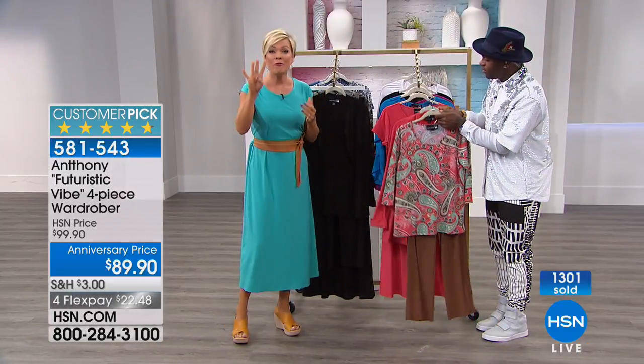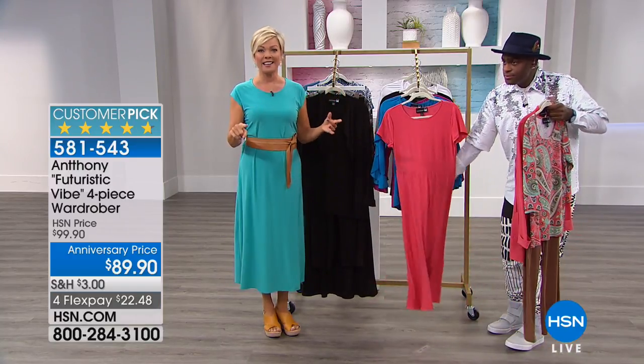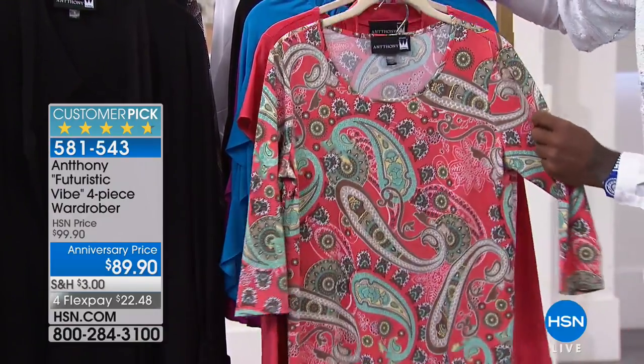We are down to small, medium, and large now in black, so pretty much last call there. Overall, we have about 500 left, and that goes between the other two colors, which is the coral. Oh, so pretty. And you get four pieces, you guys: the dress, the jacket, the pant, and the top. That's just not something you find when you shop in a traditional brick and mortar store.